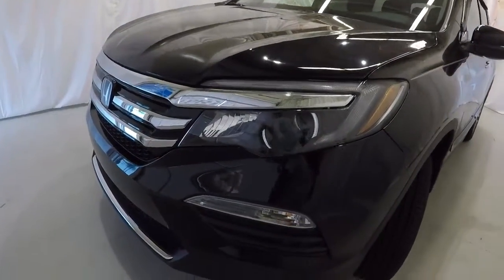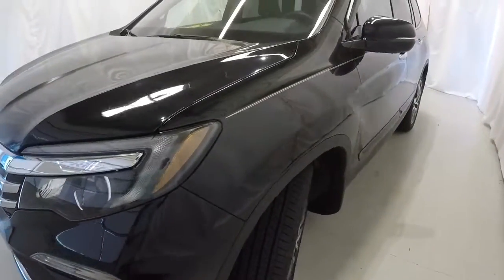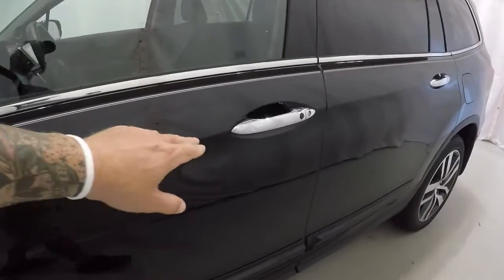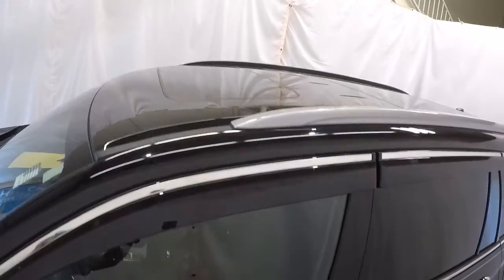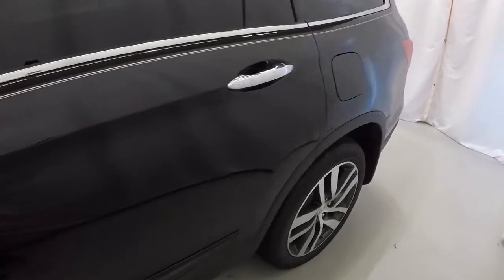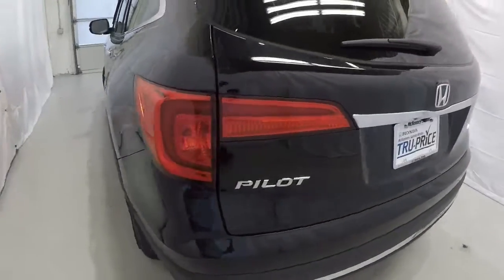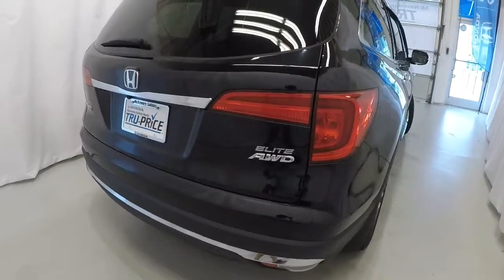First thing we notice, it does have the front park assist. Okay, the sonar. It does have the turn signals in the side mirrors. Got your lock unlock button here in the door handles. It is equipped with the sunroof. Alright, everything along the driver's side here is in great shape. It does have the rear park assist and rear backup camera. It's an all-wheel drive.